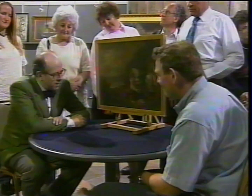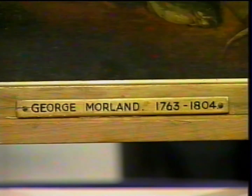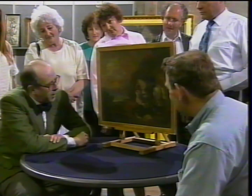Well, the artist is here on the plate, George Morland. Now, George Morland was one of the most popular painters of his time, the end of the 18th century, early part of the 19th century. Now, it's not easy to see the real quality in this picture, and obviously it needs to be cleaned. But there's certain things I'd like to point out.